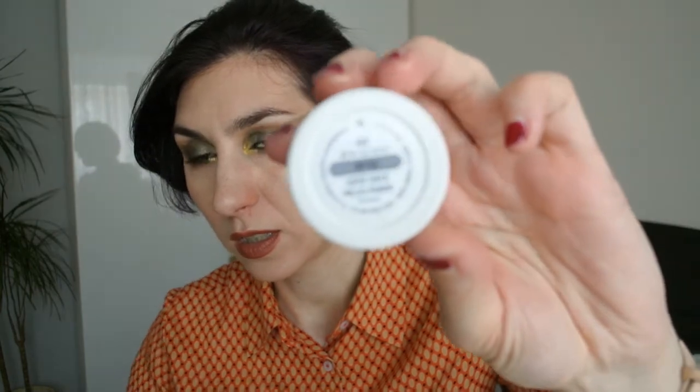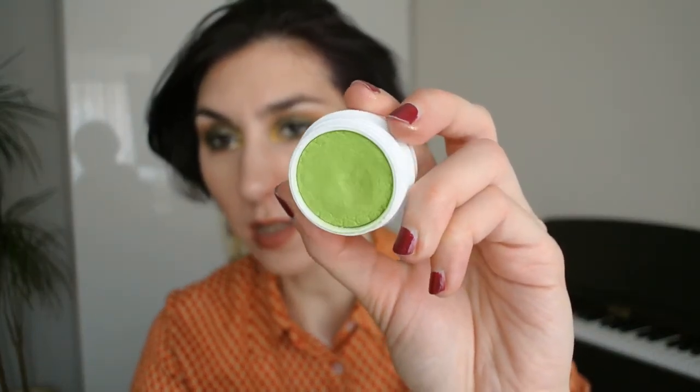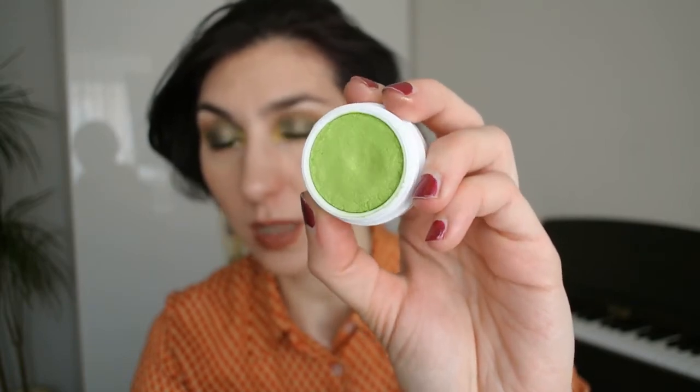Absolutely gorgeous. Next one is one of the most colorful eyeshadows from Colourpop that I own, and also one that unfortunately I feel is starting to dry on me, so I'm not even sure it's going to swatch very well, but that is the shade Fizz. Fizz is one of those pressed pigment shades, and it is a very intense chartreuse green. Absolutely stunning. I love using this one on the lid or in the inner corner as a pop of green.